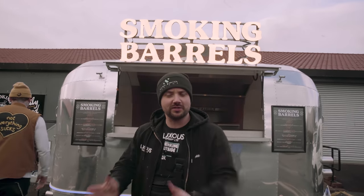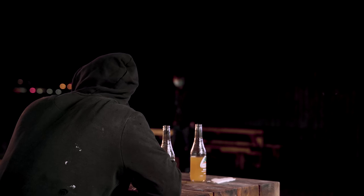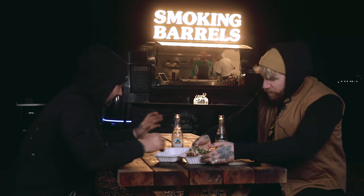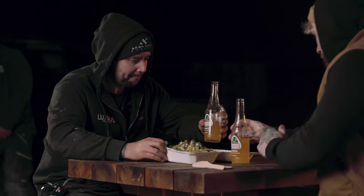Now it's time to try some of this food. What are you saying? I'm fucking freezing. It's Baltic, mate. Let's try some of this food. That looks ace, though. Oh, it's not bad.